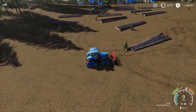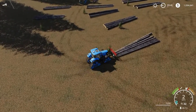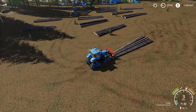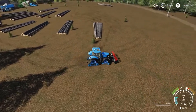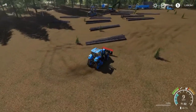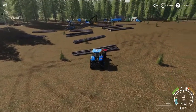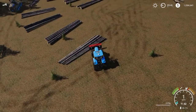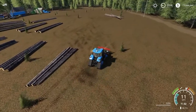You put a sell point here at your own place, and travel time is nothing, but loading them up on the truck and traveling, making the deliveries and stuff is kind of the fun part of logging. That's the harder part, loading up on the truck and getting them to sell without tipping over your truck. So if we have to go from one side of the forest and make it all the way back to our side of the forest, I'd probably say it's going to be the toughest on this map. So we might as well go for that, huh?